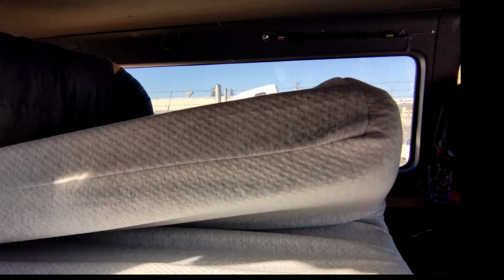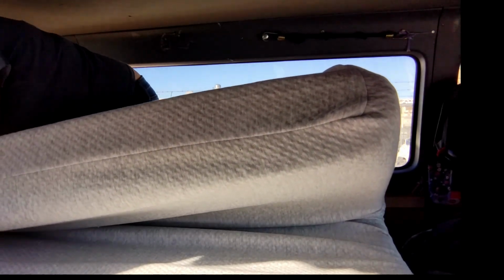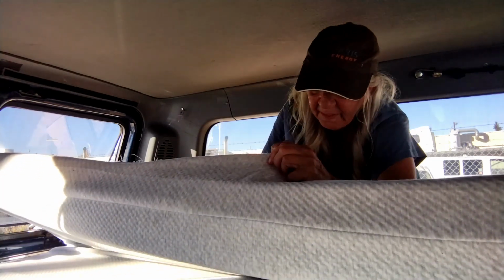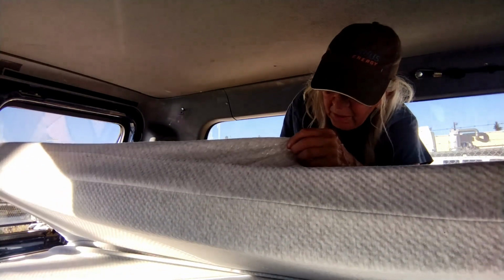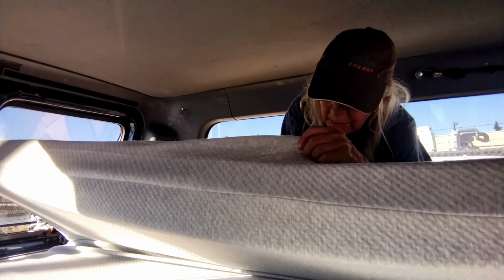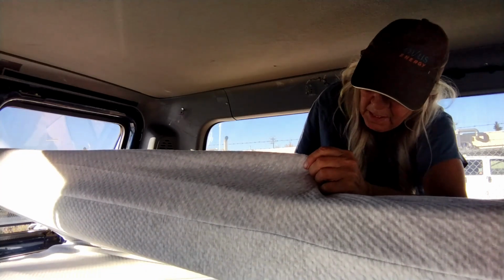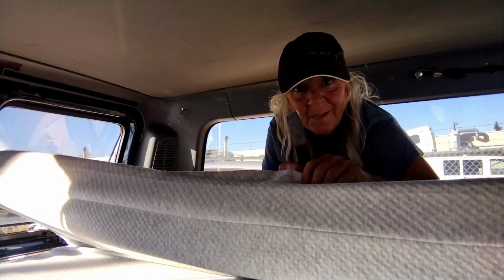Why do they have to make things so difficult? Well, guess what? Okay, I couldn't get it undone. It's just, you know, at your zipper, and you have the little notched out metal piece, and then you have the other piece that comes off of it that you pull on. Well, it doesn't have that piece that you pull on, and there's no way I can get that unzipped. So what's the sense of having a zipper?